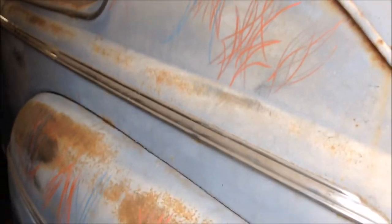So originally this car was a dark sort of grey, bluey green colour, and then it was painted grey at some point in its life, and then somebody decided they'd practice their pinstriping on just about every panel, which is really unfortunate. That center one isn't too bad, but it's just out of control. There's pinstriping everywhere.